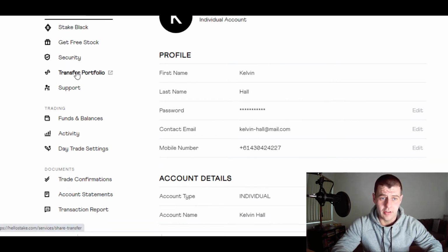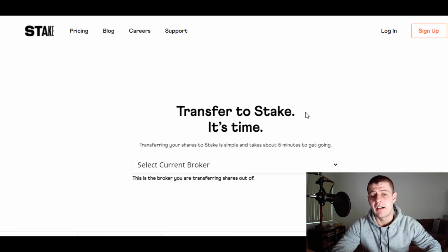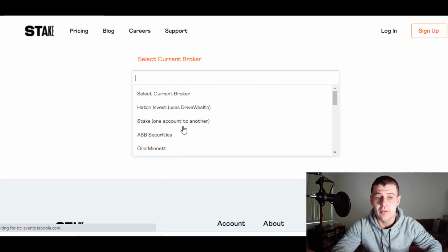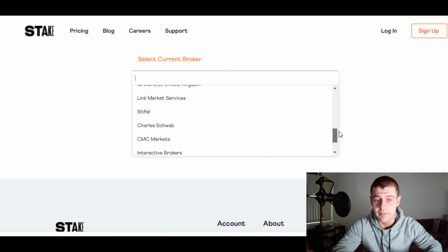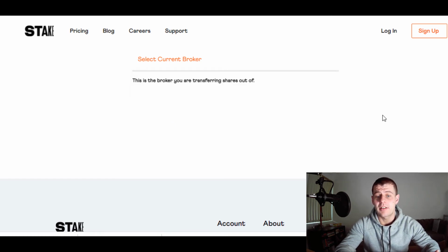Now, I believe you can transfer your portfolio to another brokerage or from another brokerage to Stake if you wish to do so. All you need to do is basically find the broker that you're trying to pull your shares from, and then they handle the back end of it. So you just basically come here, you find which one they're listed in. So for example, if I was to be doing this, mine would be listed probably through Self Wealth. Oh, that's not here. Okay, then it might be through CommSec or Westpac or NabTrade, some of the big 4 banks. You can then just simply transfer your United States shares into Stake.